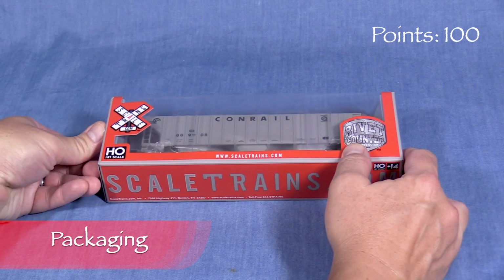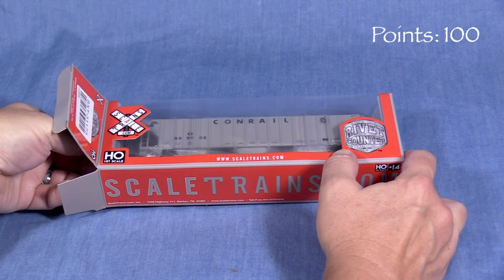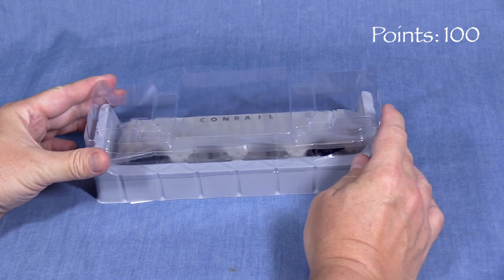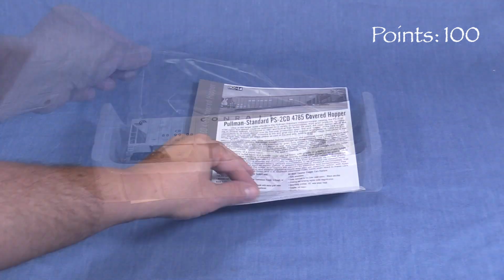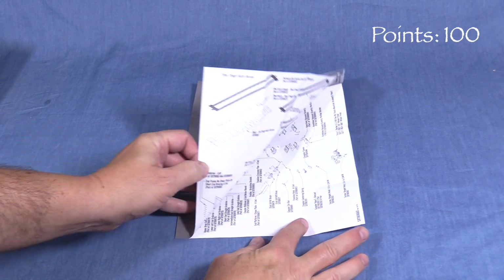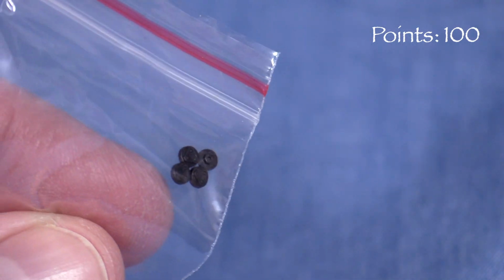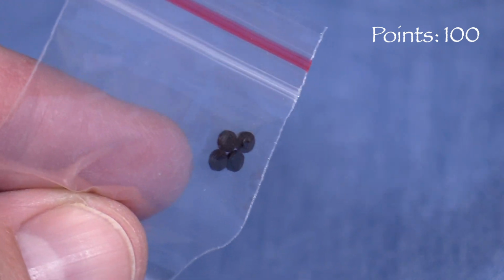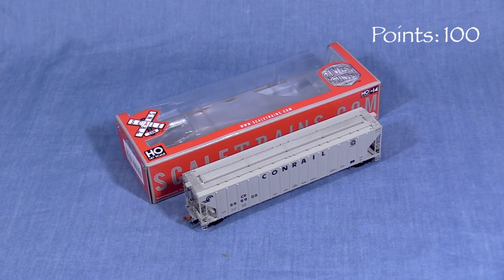The car comes in a cardboard box with a clear plastic window on top. Inside, a two-piece plastic cradle protects the model. The car is wrapped in some thin, flexible plastic to guard against scratches. ScaleTrains also includes an instruction sheet with prototype information and exploded view drawings. 4 extra end caps for the trucks are also in the box, which is great in case any of the ones in the car fall off. This is a good box that should protect the model for storage and transport.